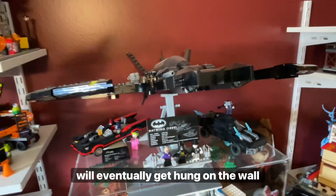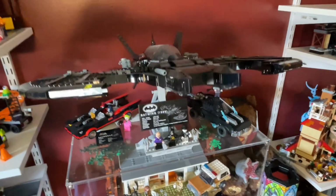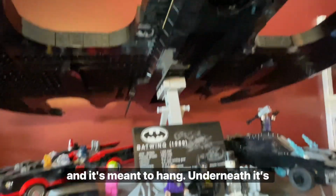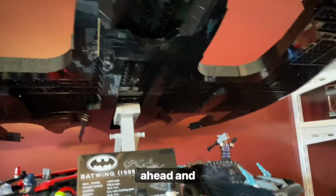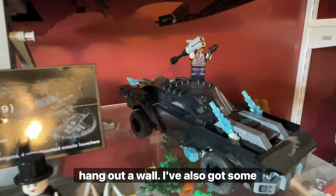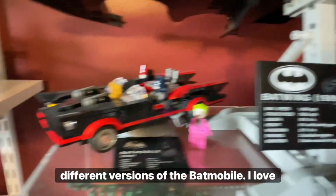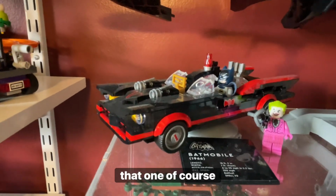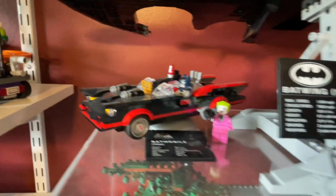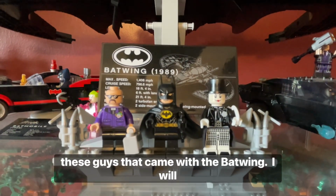It will eventually get hung on the wall behind here. I just haven't done that. And it's meant to hang. Underneath it's got some well knocked out areas that you can go ahead and hang it on a wall. I've also got some different versions of the Batmobile. I love that one, of course. And then these guys that came with the Batwing.